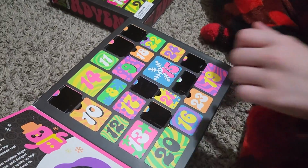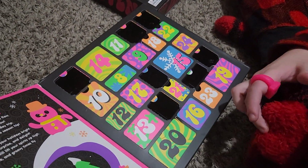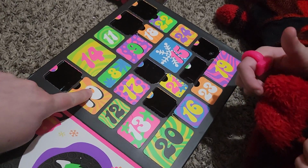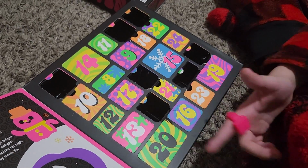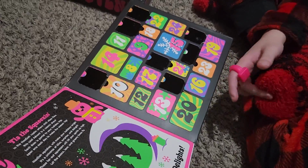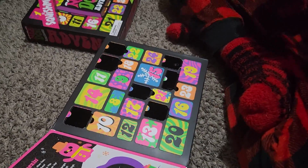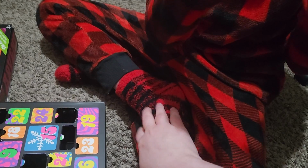1 and a 0. Yeah, 10. It's 1 and a 0. You like that 0, huh? He keeps calling it a baby 0 because it has a tiny hole. There's one here, too, see? It is 20 poop. There's no poop. It's baby 20 with a 0. Maybe you'll get a poop squishy in here. A poop squish. Look, he's got fuzzy red plaid jammies and fuzzy red plaid socks. He thought that was funny to wear them together.